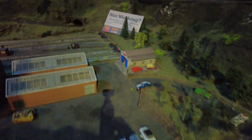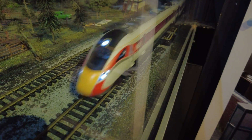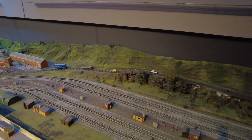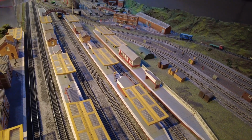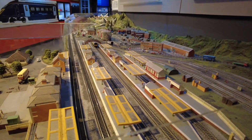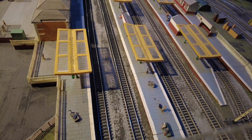Over here, look at the goods yard here. I'll just get the train coming past. Over the back, the way the scenery is done with the hillside and the cars climbing up and disappearing into the tunnel. The station area. Absolutely marvellous, but this, look how far it goes. Huge layout. I just filmed the trains going past one more time. Got one coming towards us, one coming from behind us.